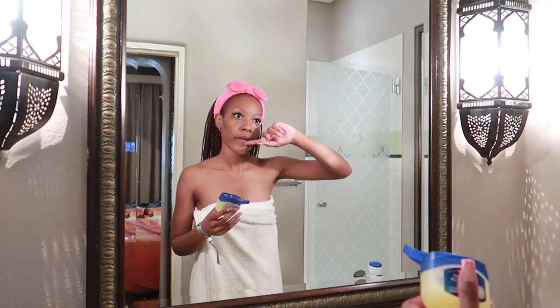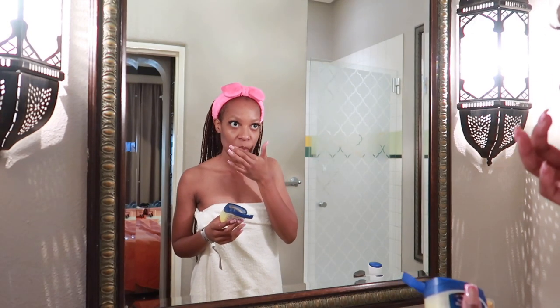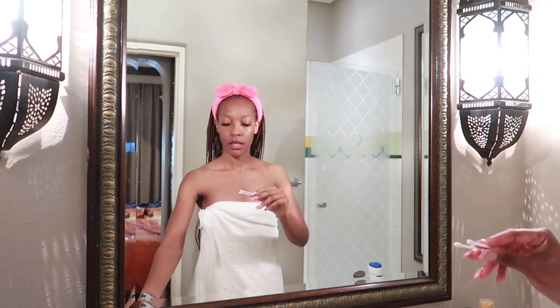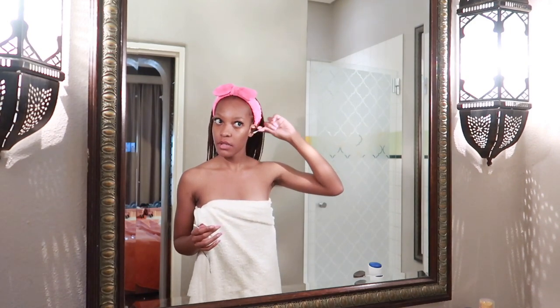The first thing I do once I'm out of the shower is moisturize my lips. Having crusty lips literally irks me, okay? Then, if I feel the need to, I clean my ears, then I follow up by brushing out my lashes.